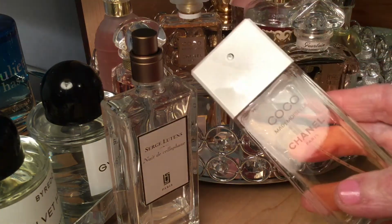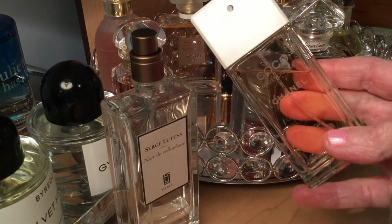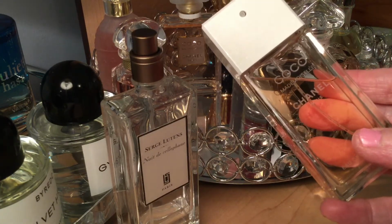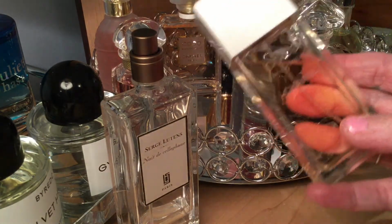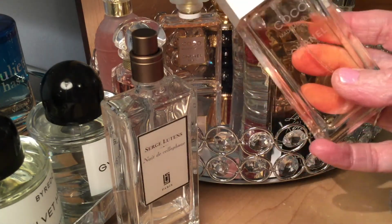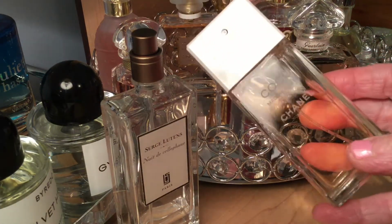But it goes away so fast. So you spray it and then it just seems to be gone pretty quickly. And I would imagine it's kind of good for spraying the sheets or bed, because I think it would go away pretty quickly, because I do that sometimes, or a linen closet. If I wore this out, I feel like it would be gone within a half hour, so I probably wouldn't.